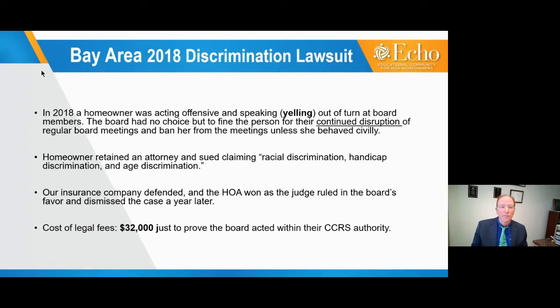But guess what? It cost my company $32,000. So if you don't have this discrimination coverage in your D&O and your association, that money is going to have to come out of operating funds, reserves, or special assessments. So that's why it's important. This is a really good story, and this just happened a couple of years ago. Okay, let's take a look at another case.